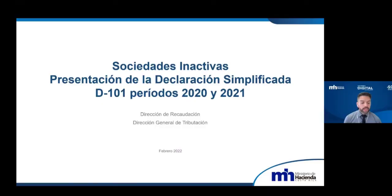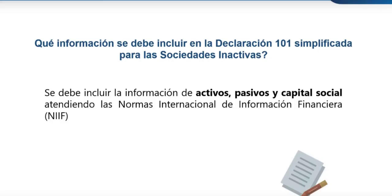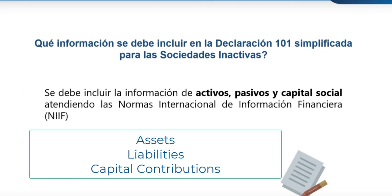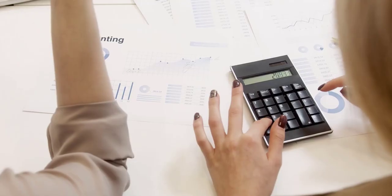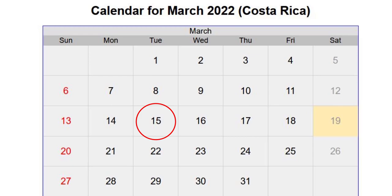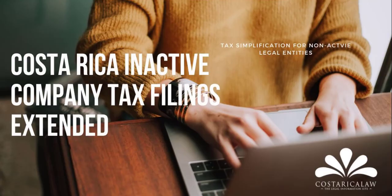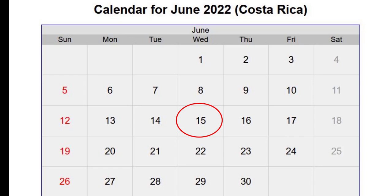And that is that 2 years ago, the government required that starting this year in 2022, all inactive companies would have to file a D101 tax return, but only complete the portion related to disclosure of assets, liabilities, and stock structure. That deadline established by the government was to file by March 15th, 2022. Now, just a few days before the filing deadline was due, the legislature passed a law amending the description of inactive companies in the tax law and also extended the filing deadline for 3 months until June 15 of 2022.